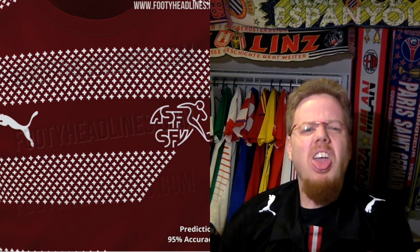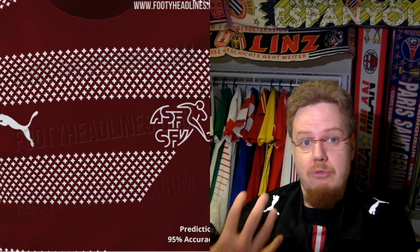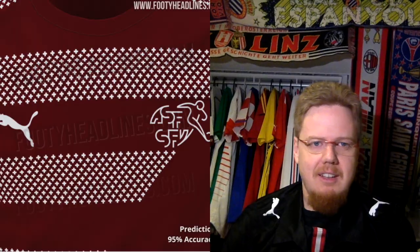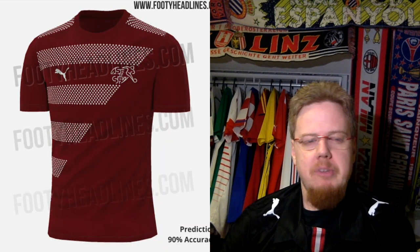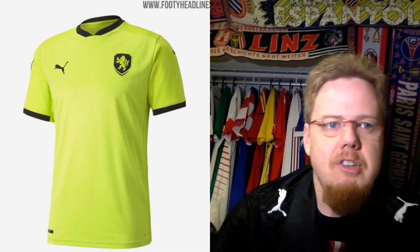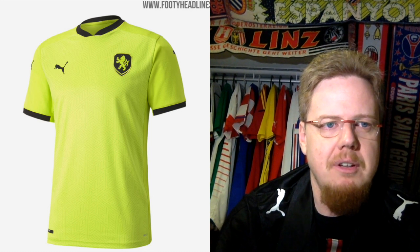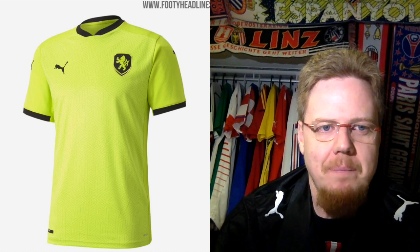Then the red tone. I mean, give me a brighter red. Then maybe I can get down with this pattern somehow, but I have to say, I do not get this. I know this is not 100%, but I find this extremely ugly. Extremely ugly, although I probably can get on board with the explanation that they're using is the check away jersey.